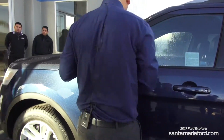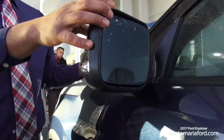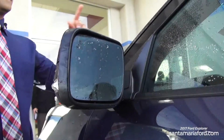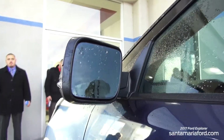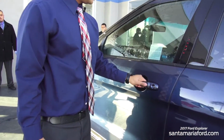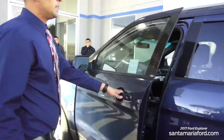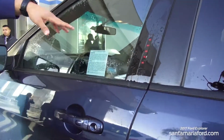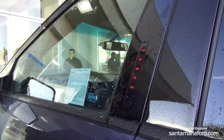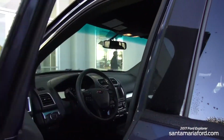Not the only safety feature on here though. You do have what's called BLIS, blind spot information system. So that allows you to see a little illuminated light here to let you know that anybody is in your blind spot on either side. This is keyless entry, so as long as I have the key fob in my pocket, I can come in, either lock it or open the car door. Another way we have here is a 5-digit code. This is a Ford exclusive and Lincoln. You come up to the vehicle here, you could choose to leave your keys in here, or maybe you forget them inside. You come in, put in a 5-digit code, and then you're inside of the car.